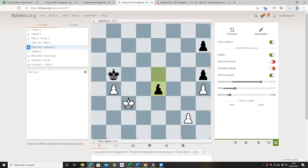Let's let them have a think. What should we play here? Maybe tell us in the chat. What should white play in this position? Tell us privately in the chat, please.